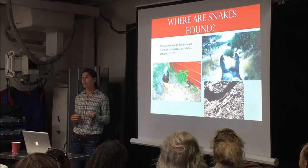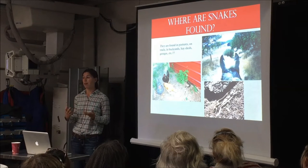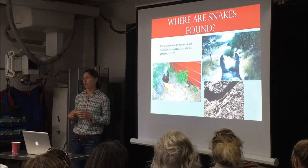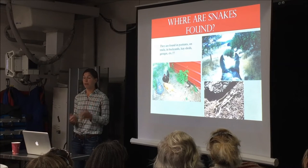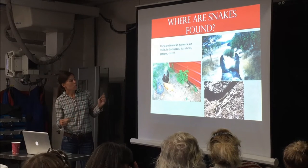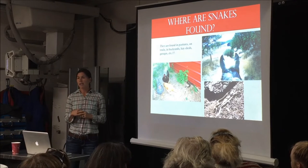So it's not necessarily just under brush piles and rocks. Yes, they do like those areas, but you can expect to find them just about everywhere in our practice area. We do see a lot of them in Pool and Auburn, but we see a lot in Lincoln and Wheatland and Sheridan, so they're really everywhere, and in Granite Bay too. So they will hang out in hay sheds, garages, your backyard.